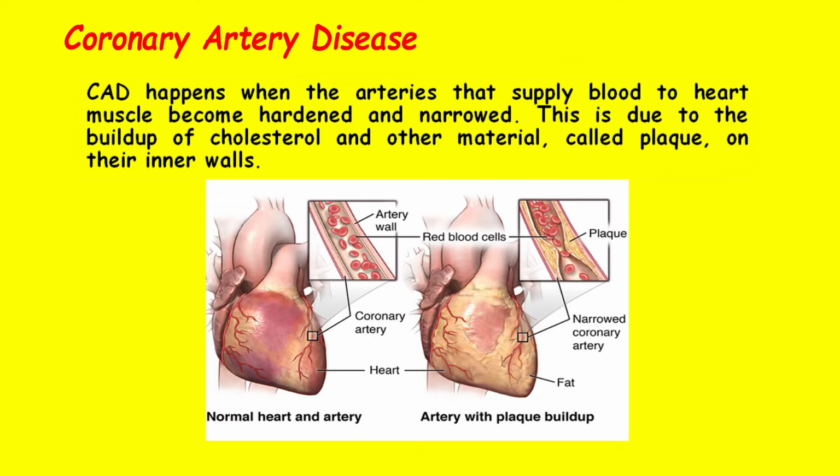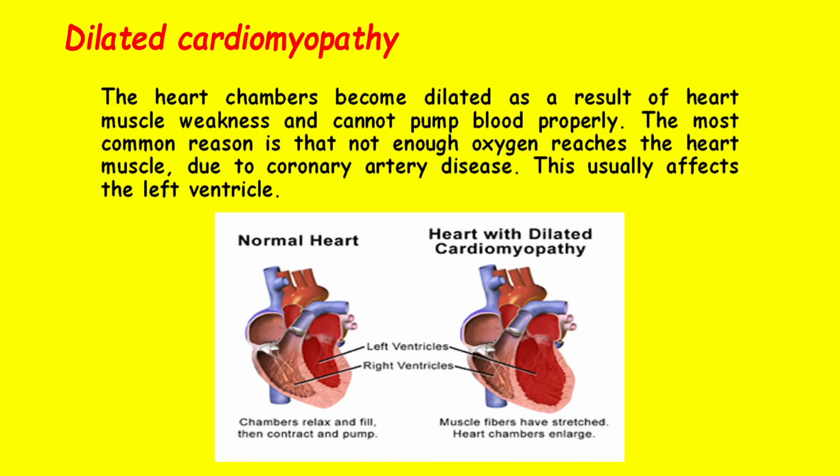The next one is the dilated cardiomyopathy. The heart chambers become dilated as a result of heart muscle weakness and cannot pump blood properly. The most common reason is that not enough oxygen reaches the heart muscle due to coronary artery disease. This usually affects the left ventricle.